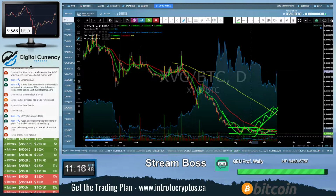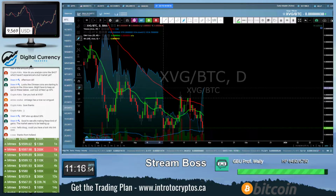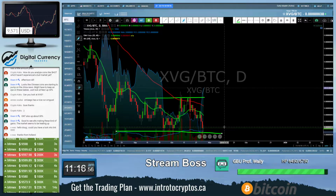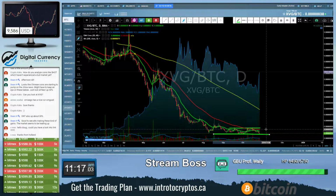Out of this bottom formation on September the 8th to the 12th, there were some really great gains. So we didn't get into any XVG. It didn't break out of the bottom formation. It never told us to pick anything up. It's hanging at the bottom. Okay. I just wouldn't spend any time on it.